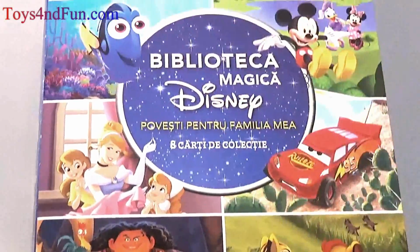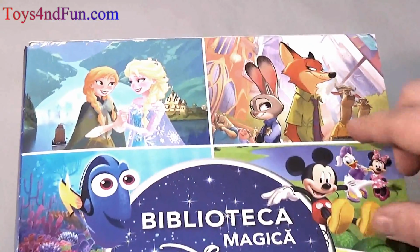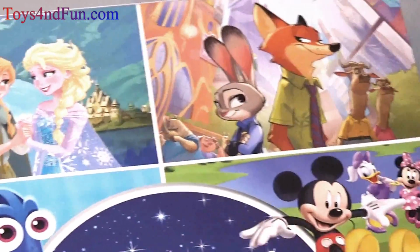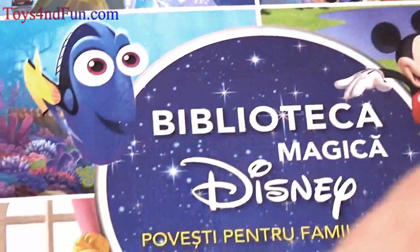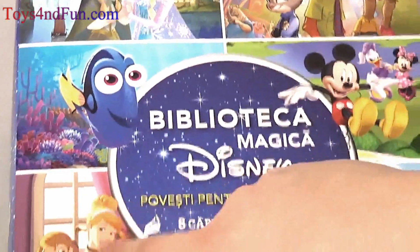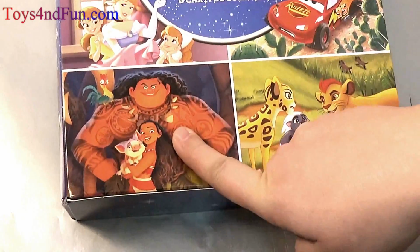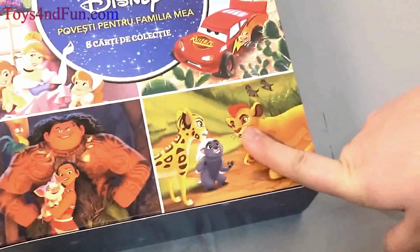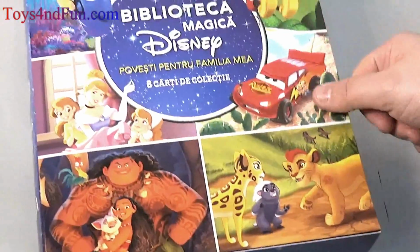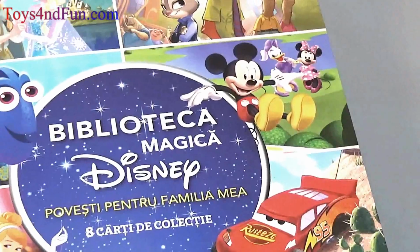So once more, you can see on the front the Frozen story, the Zootropolis one, the Finding Dory here, the Disney Princesses one, Moana, Lion Guard, Cars here, and the Mickey Mouse Club.